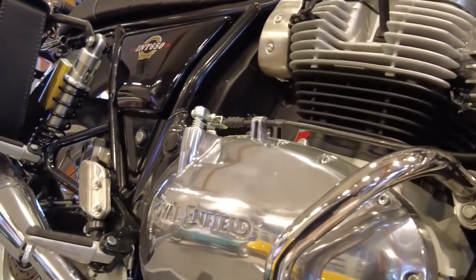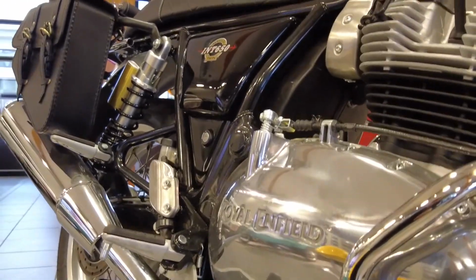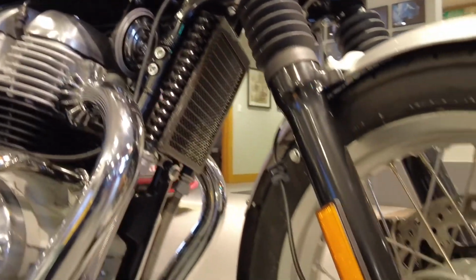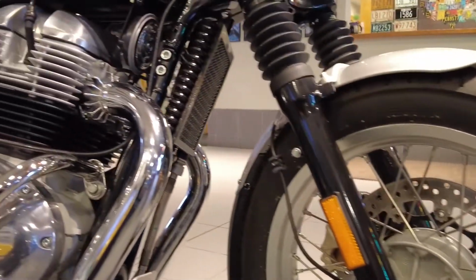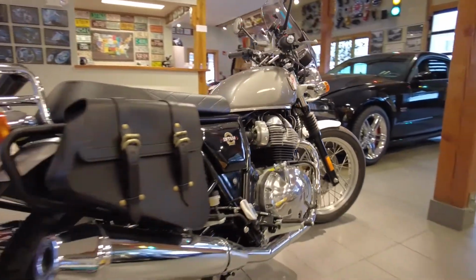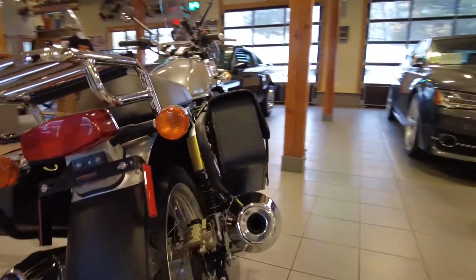So let me show you the bike. We'll just walk around the bike, and you can see it's an Interceptor 650 with Royal Enfield Boston touring package that includes the items that we just talked about. And we sold quite a few.